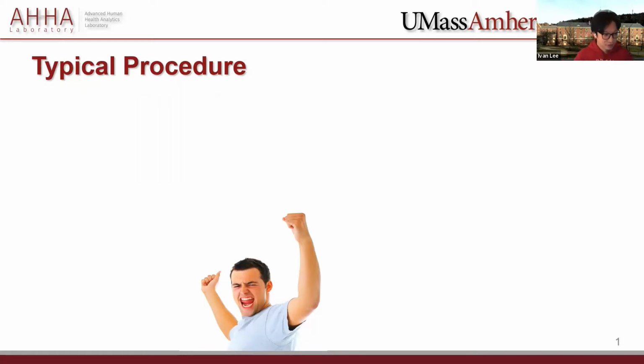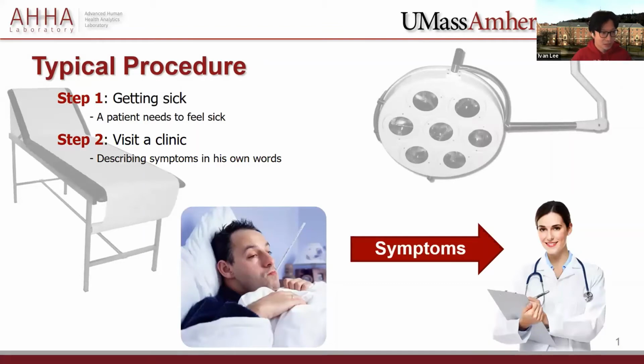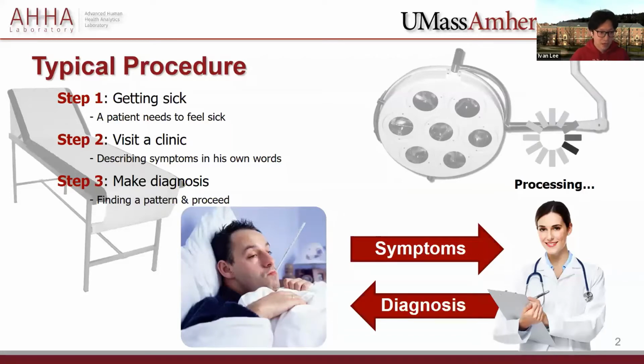our healthcare system. So first, there's a healthy person who actually needs to get sick. After we feel like we're getting sick, or after we feel like we're sick, then we go see a doctor at a clinic, describing our symptoms in our own words, and doctors listen to our self-extracted information and process them based on the years of education at their med schools and years of practice, and make a diagnosis or order more sophisticated testing. Well, this is a very simplified version of how we are currently utilizing the healthcare system, but more or less, this is how we start or at least initiate the use of the healthcare systems.